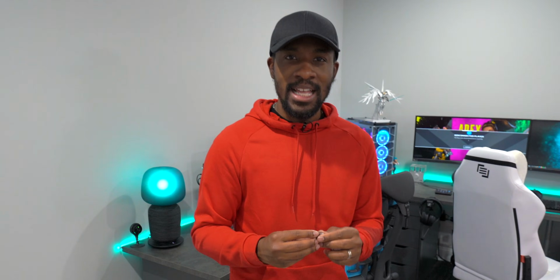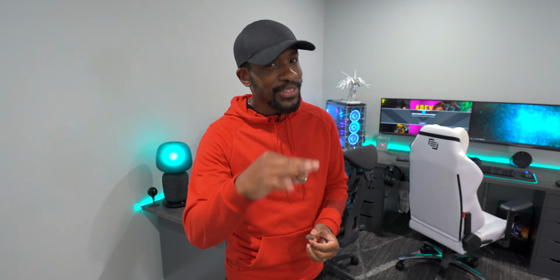Jay likes black. But yeah, as a pair of earbuds, the Galaxy Buds Live are, oh snap, everything sounds so much louder. Is that the active noise canceling? Is it actually working? So maybe the active noise canceling works for a little something.